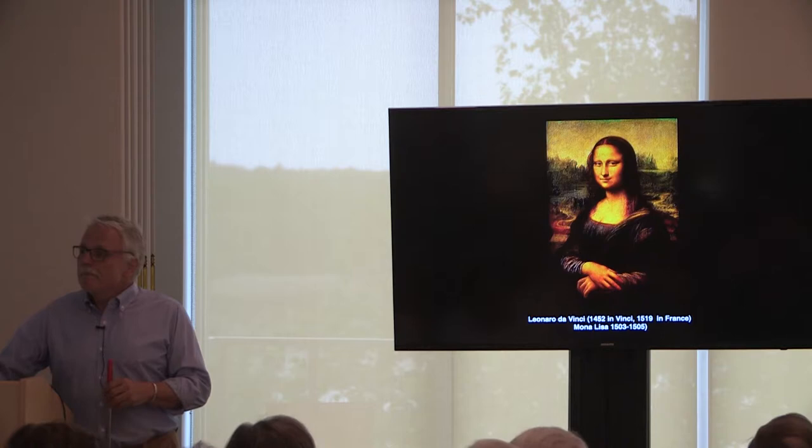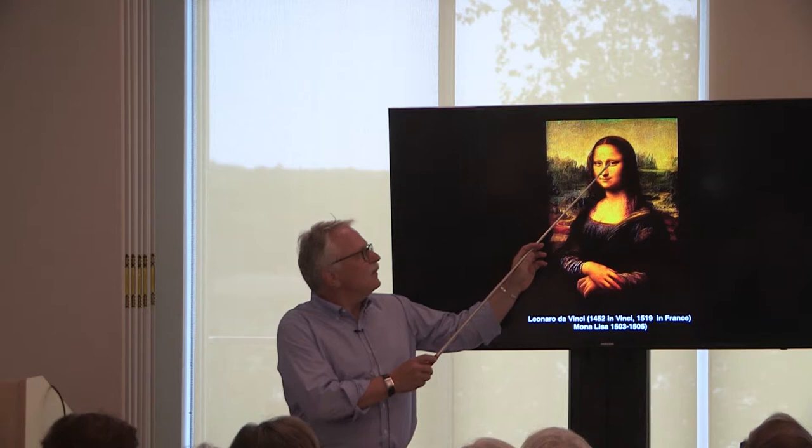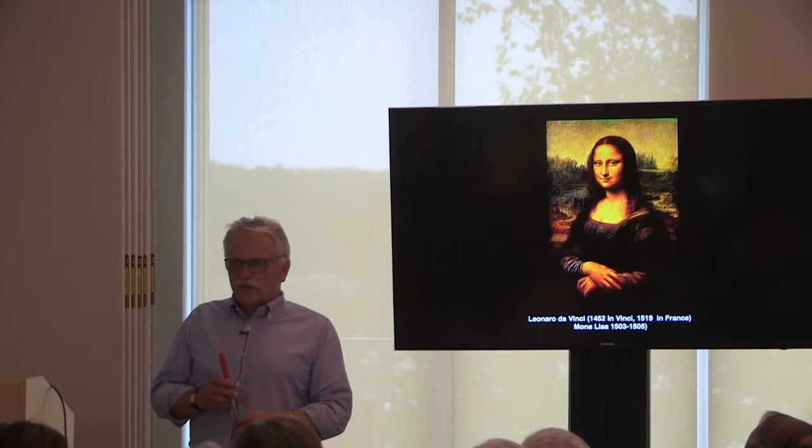So when we look more closely, you may recognize, and you can't see this from far away, but here she has something in the corner of her eye. Now, this is not by chance. In fact, Leonardo didn't do anything by chance. You know how long he painted on this? I mean, he was a weird guy.